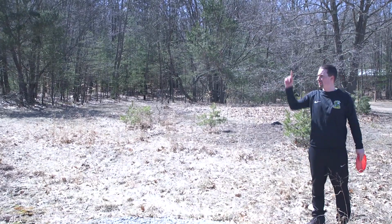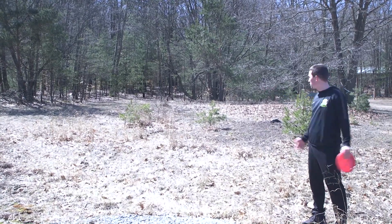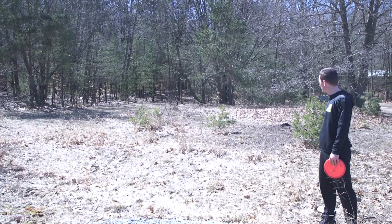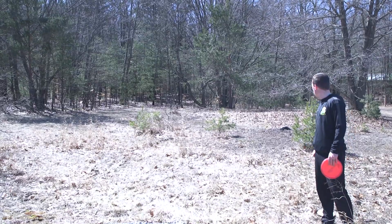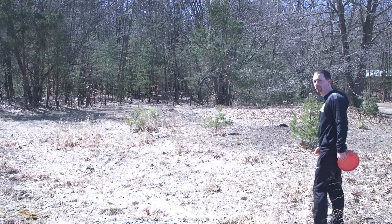Alright, so even with hitting that middle tree, I kicked straight right into a pretty wide open spot, and I've got a clean look at an upshot here. So par is still very much in play, even maybe a lucky birdie with a throw-in, which is what we're going to try and do.